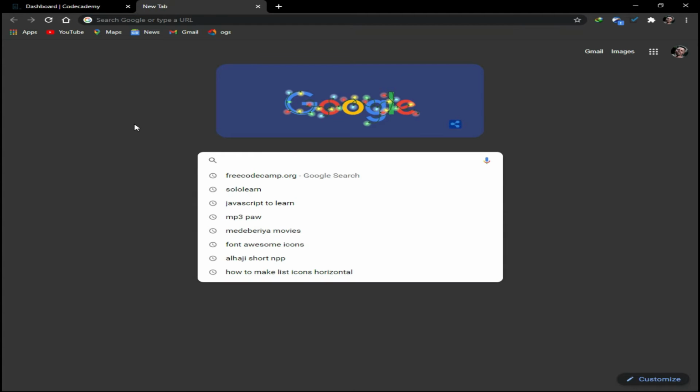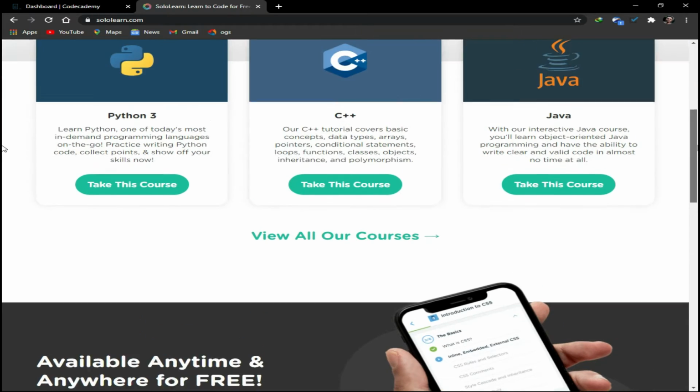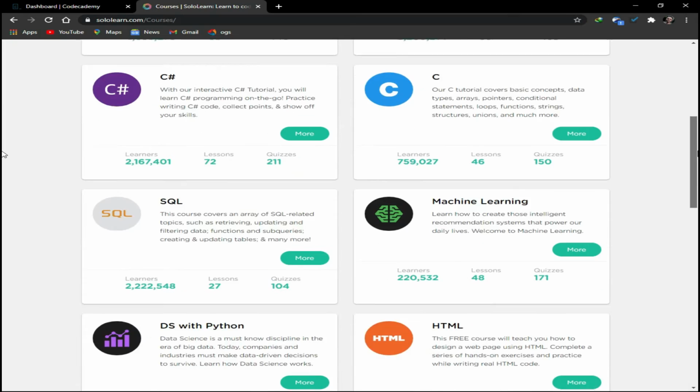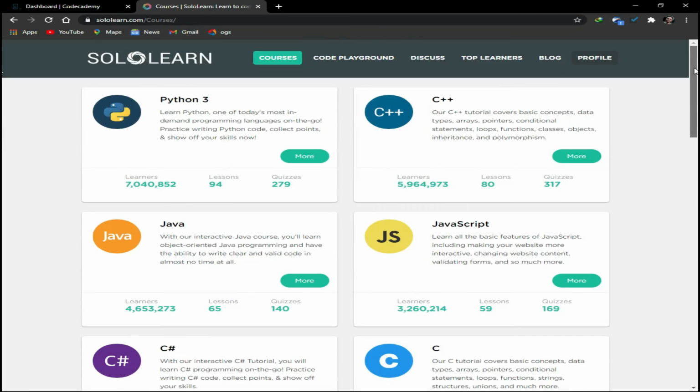Okay, we move to the third one. That's Sololearn. Sorry, not W3, Sololearn, before we move to W3. Sololearn actually is one of the best when it comes to teaching, because of the way it is designed. It has courses. You can see the courses tab. You click on it, you have every course you want: Python, C++, and they tell you the number of people that have already taken it, so you know which one is more popular than the other.